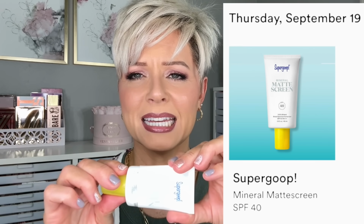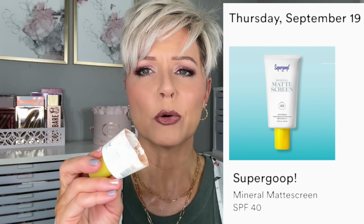The final product that I have to mention and recommend is the last day of the sale, Thursday, September 19th, and that is the Supergoop matte screen. You might be looking at this saying, Shirley, why is that so tiny? It is because I have cut it open to use the last bit of it.